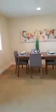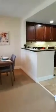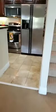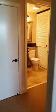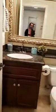And this is the dining area, close to the kitchen with nice cabinets and stainless steel appliances and tile floor. And in the lower level you also have a powder room. It's a half bath right here, that also has a stackable washer and dryer.